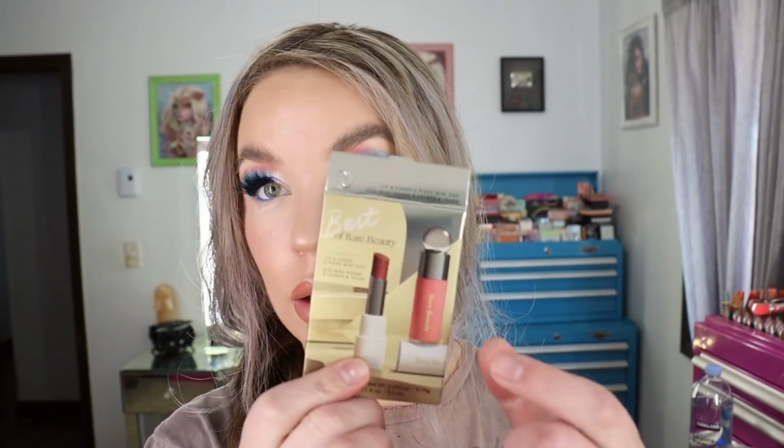I almost forgot this little guy. I got the Rare Beauty Best of Rare Beauty Lip and Cheek 2-piece mini duo because I really like those cream blushes from the brand, and I never tried their blush that's in the tube. So I got this guy to try it out, and I figured even the full size ones I'd probably never go through one, so the mini size is just a good idea.